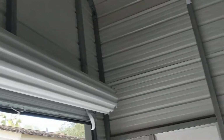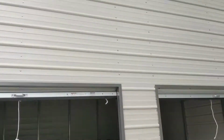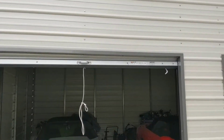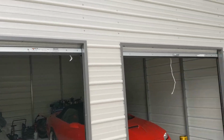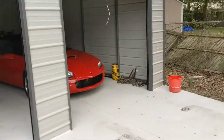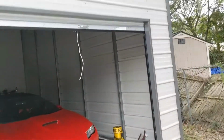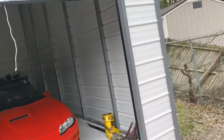If there's anything I regret about it, it's the roll-up doors. It was a little bit more money, but I should have just had one big opening and a little bit taller. My F-150 will go in there with no problem, but if you have a lifted truck or anything like that, that definitely is not gonna go in there. So that's something to take into consideration.